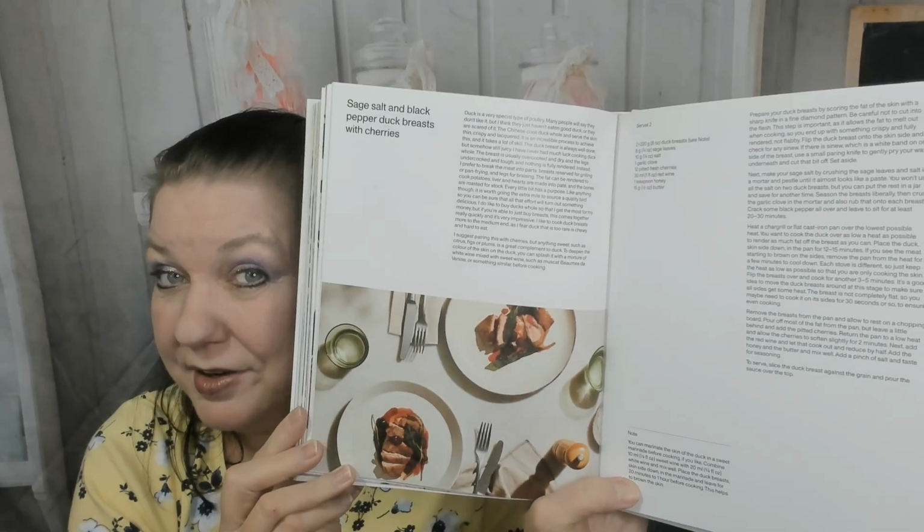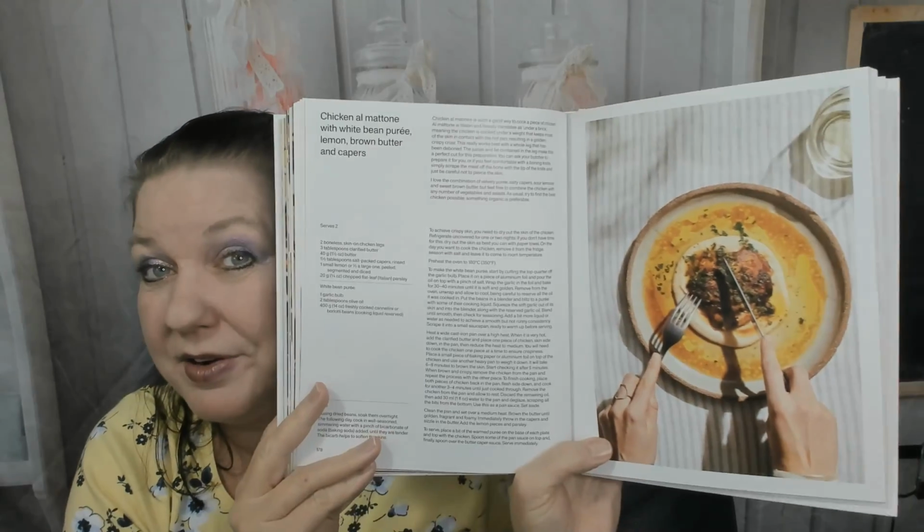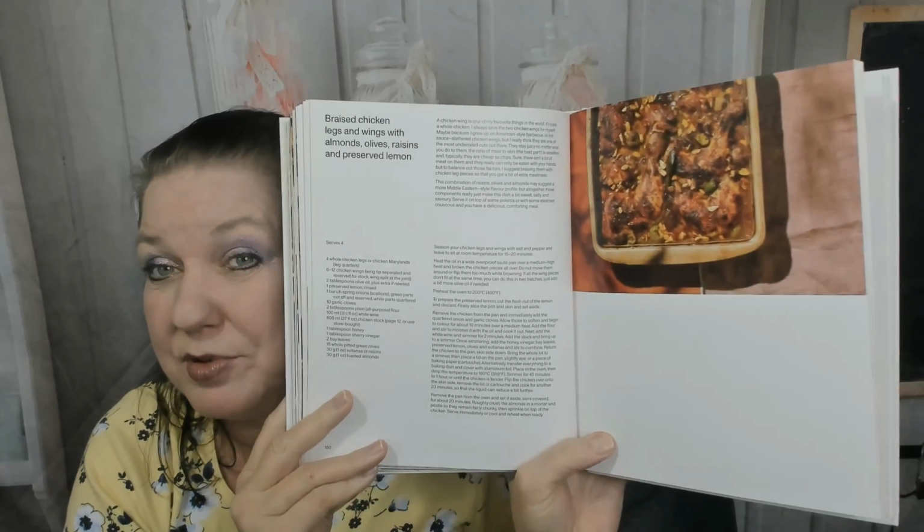Sage, salt, and black pepper duck breast with cherries. Interesting combo. Nice. That's unusual. Buttermilk marinated chicken with roasted grapes and za'atar. Chicken al mattone with white bean puree, lemon, brown butter, and capers. Braised chicken legs and wings with almonds, olives, raisins, and preserved onion.